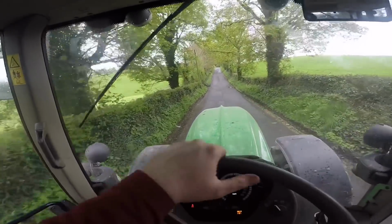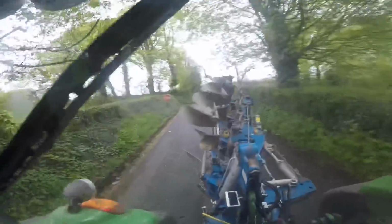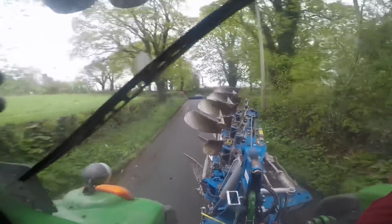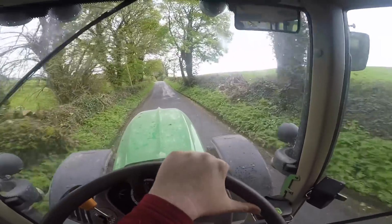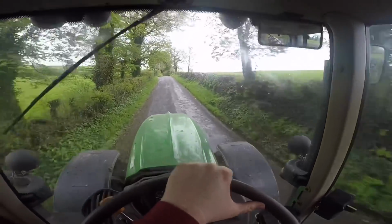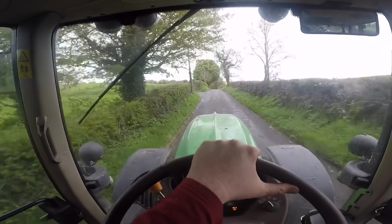But I'm in the 6930, and I've got the overrun plough on. Mind, it's a 4-furrow, so I'll be using it today, and probably tomorrow as well. If it stays dry tomorrow, we'll hopefully get a good start made this evening, and finish it tomorrow.